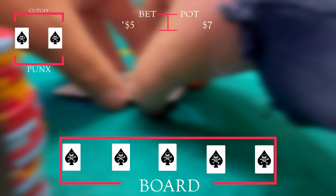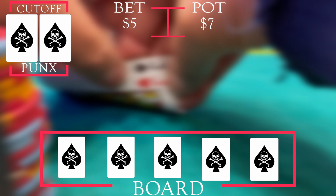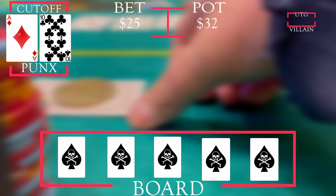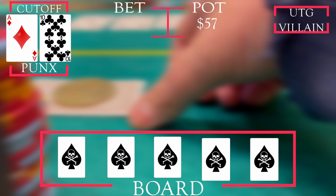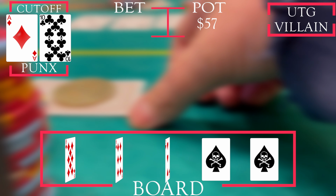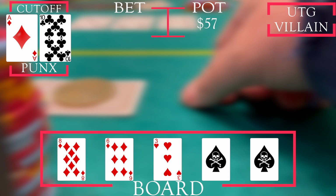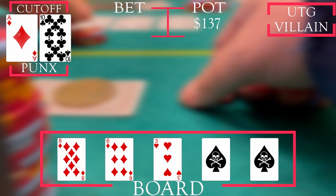A couple hands later, we are in the cutoff and we look down at ace 10 offsuit. Under the gun opens for 25. We call. We go to a flop heads up with 57 in the pot and see 8-6-3 with the 8-6 of diamonds. Not too much going on here for us aside from a backdoor flush draw. The villain bets $40 and we decide to float here with our two overs and our backdoor draw.